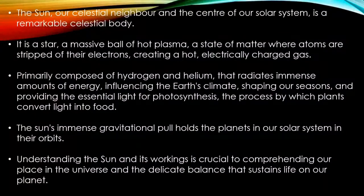The Sun, our celestial neighbour and the centre of our solar system, is a remarkable celestial body. It is a star, a massive ball of hot plasma, a state of matter where atoms are stripped of their electrons, creating a hot, electrically charged gas. The Sun is primarily composed of hydrogen and helium that radiates immense amounts of energy, influencing the Earth's climate, shaping our seasons, and providing the essential light for photosynthesis, the process by which plants convert light into food.